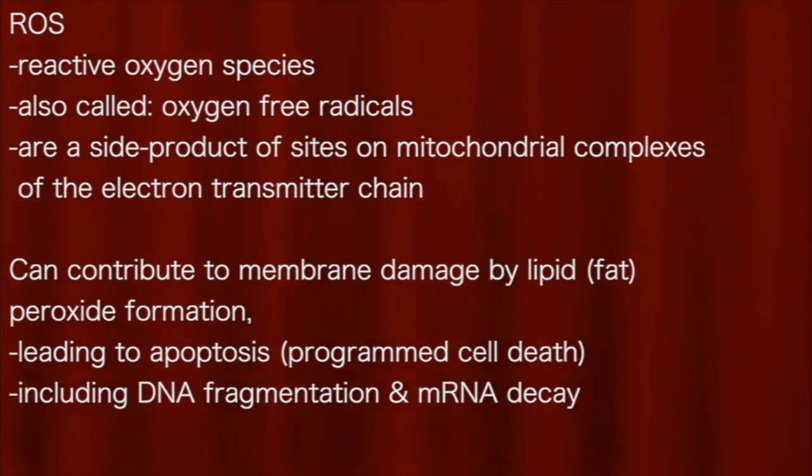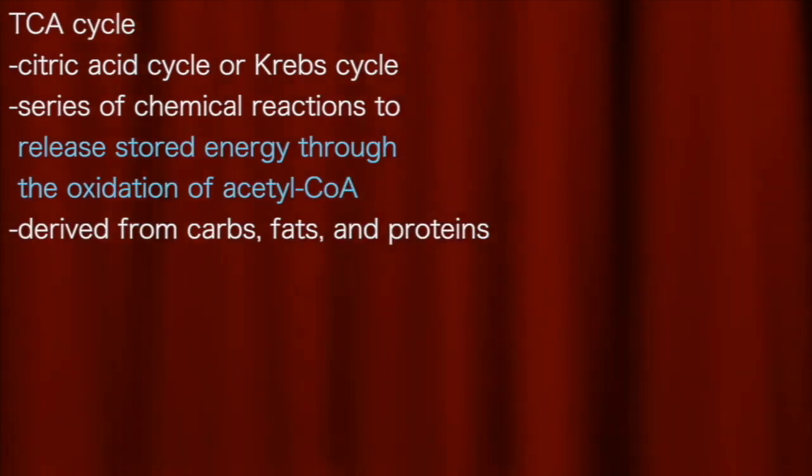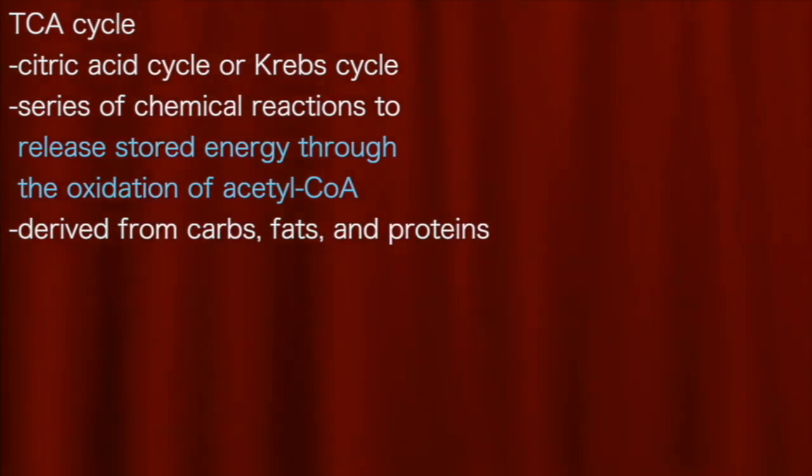ROS, reactive oxygen species, also called oxygen-free radicals, are a side product of sites on mitochondrial complexes of the electron transport chain. They can contribute to membrane damage by lipid, fat, peroxide formation, leading to apoptosis, programmed cell death, including DNA fragmentation and mRNA decay. TCA cycle, citric acid cycle, or the Krebs cycle, a series of chemical reactions to release stored energy through the oxidation of acetyl-CoA, derived from carbs, fats, and proteins.